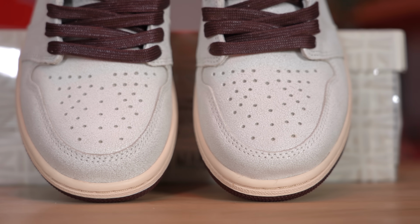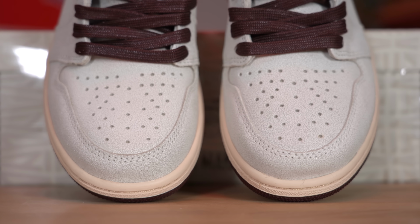You don't really see a lot of cracked leather Air Jordans, and when you do, it's never the entire shoe, it's just a little part of the mudguard or something like that. This shoe is very different and very out there, and I really like it.